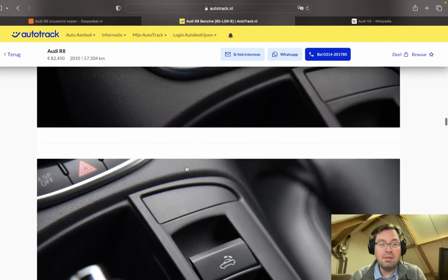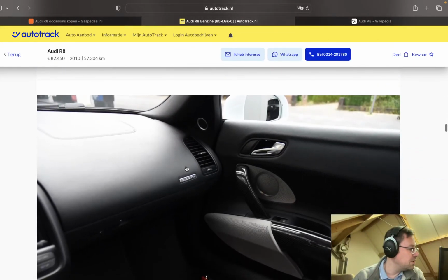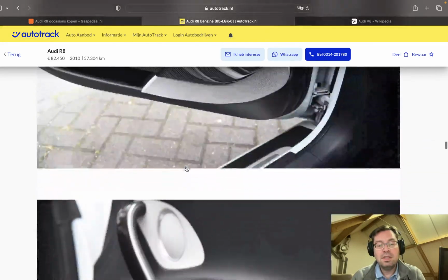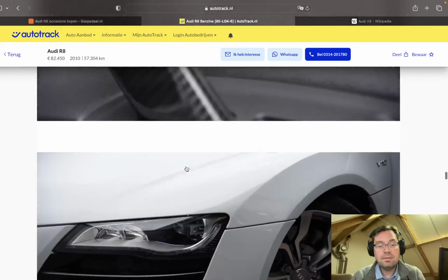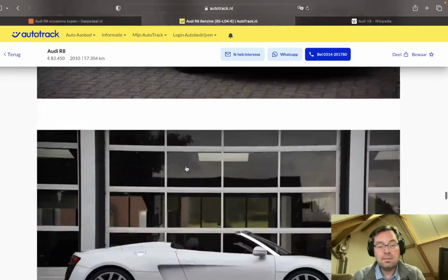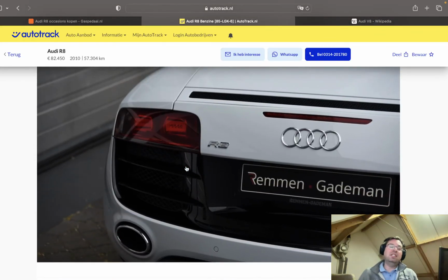My God, it's a lot of money, man. 82K still for a car that's 13 years old. Let's see if we get a license plate. Look, this is such a Miami Beach cruiser or something, right?